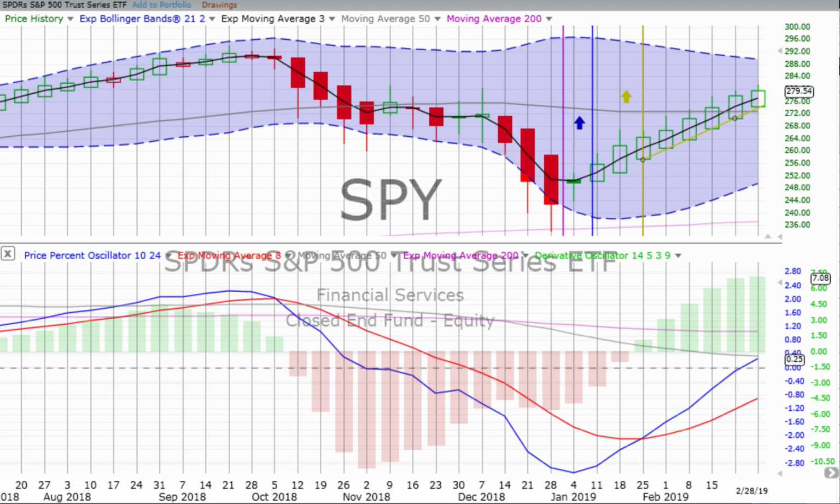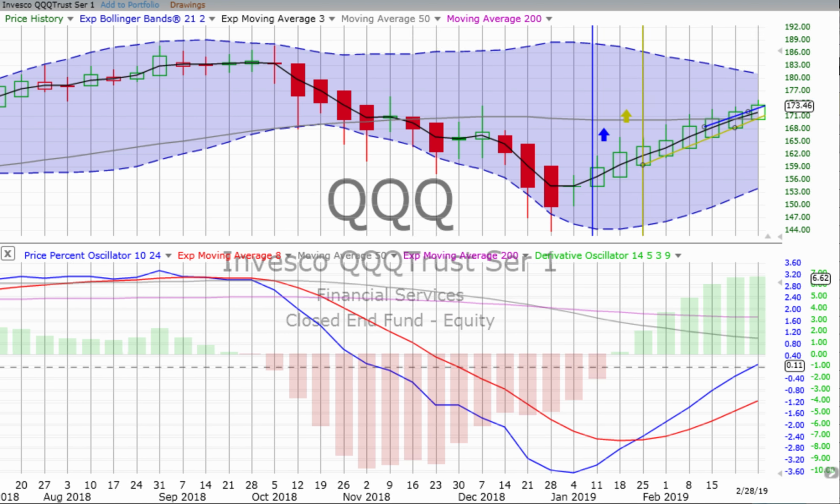We see everything down for the day on Thursday, but that doesn't mean the week is down on everything. The S&P 500 and the NASDAQ 100 are still up for the week. Another nice up green candle for both the S&P 500 and the NASDAQ 100.